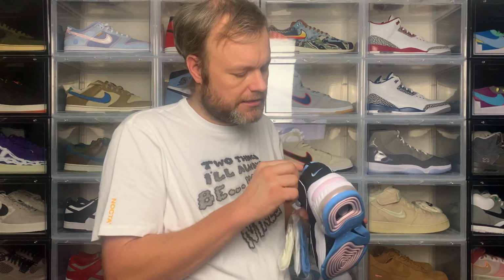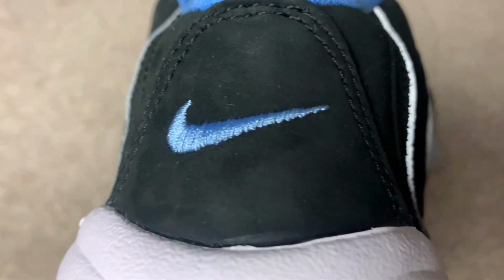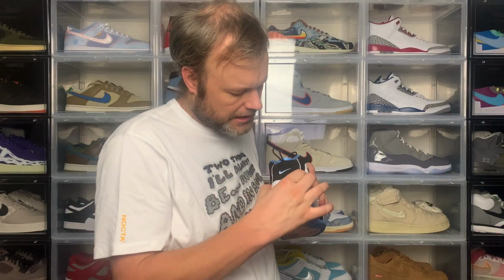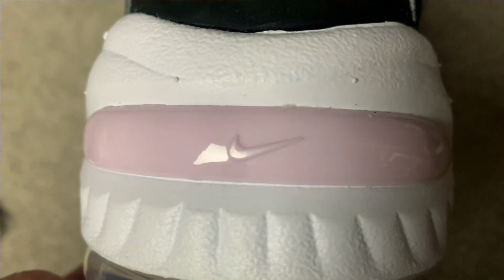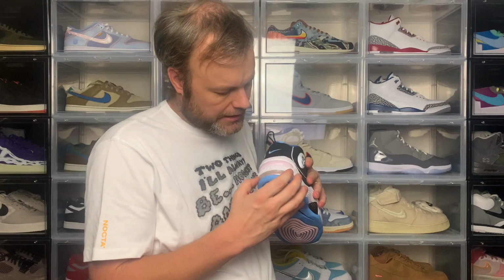So again, quite a nice detail. If we turn to the back of the sneaker, you've got another little loop for the heel on the back to help guide your foot into the sneaker. Then you have the swoosh, again embroidered in that blue colour right there. Then it goes into a plastic element right here, and then you've got this middle piece again in this kind of pink colourway with the swoosh right there. And then that leads back down to the bottom of the sneaker.